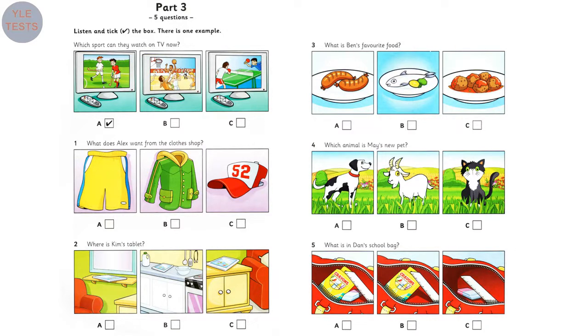Now listen to part three again. One. What does Alex want from the clothes shop? Do you like this jacket, Alex? No, Mom. I don't like the color, but this baseball cap is really cool. Would you like it? Yes, please. I can wear it with my favorite soccer shorts.